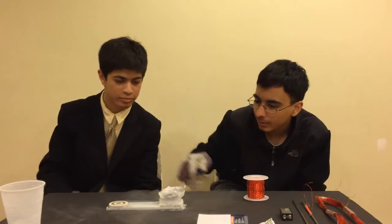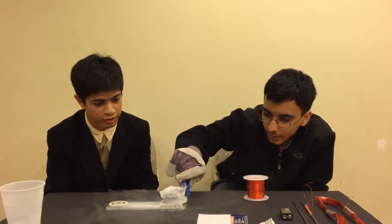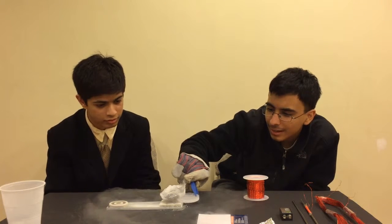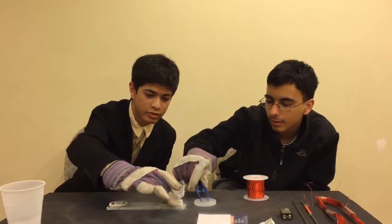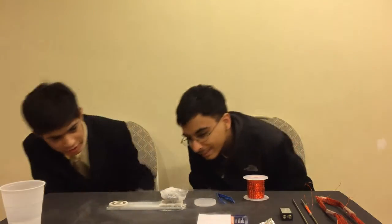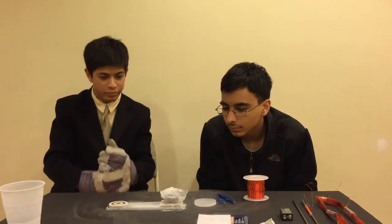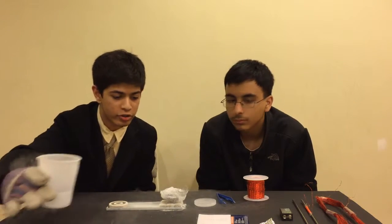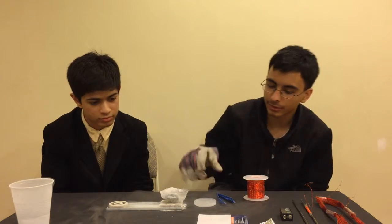Remove the spacer from it. Okay, ready? Again, move back a little bit. The spacer has some liquid nitrogen in it, so I'm going to be extremely cautious. So as you can see here, it is actually levitating over the magnetic field. Let's add a little bit more liquid nitrogen. And here it's demonstrating magnetic flux pinning and the Meissner effect, as you can see.